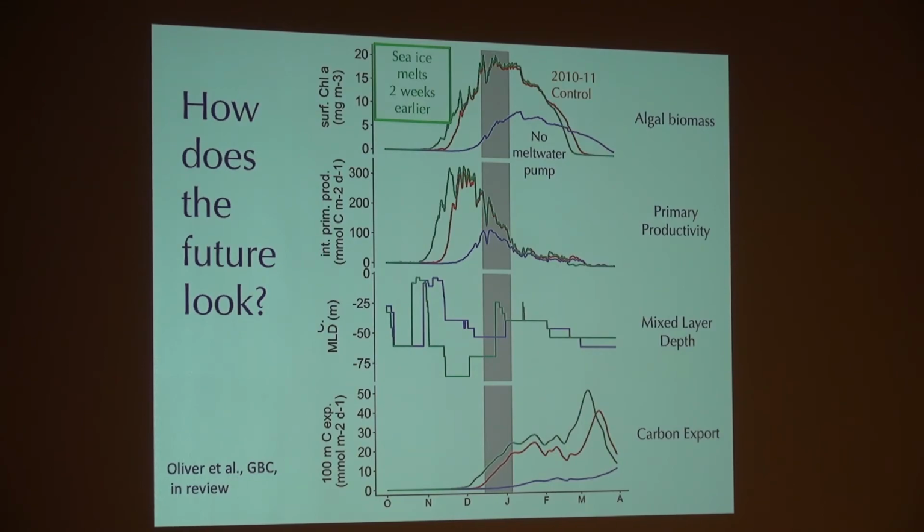The fall off looks very similar, which is interesting. The blue line is just another experiment with no meltwater pump, so it's basically turning off the iron supply, which is important. And the mixed layer depth changes, the green is the new one here, because the sea ice melting is making it shallower earlier, so it created a good situation for phytoplankton blooming, but the light's not up very strong yet at this point. And the total carbon export increases, so you might expect in the near future that the polynya becomes more productive, sends more carbon down into the deeper water, and becomes more productive overall.